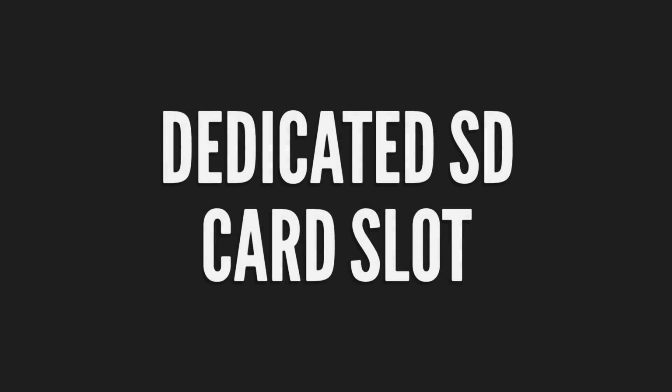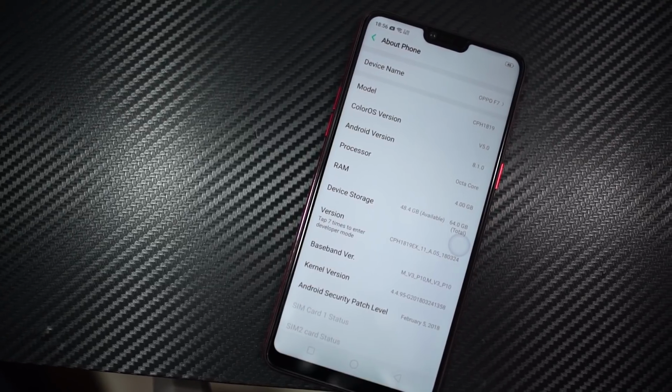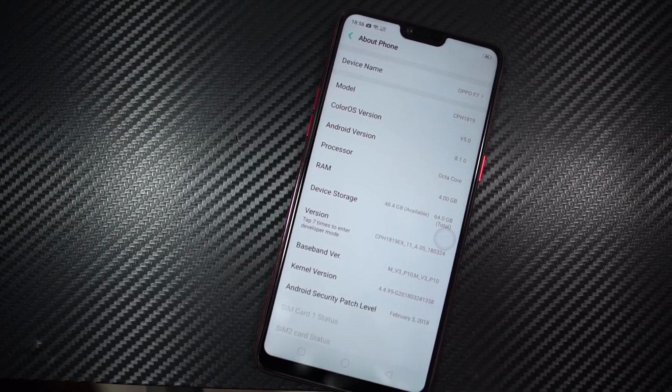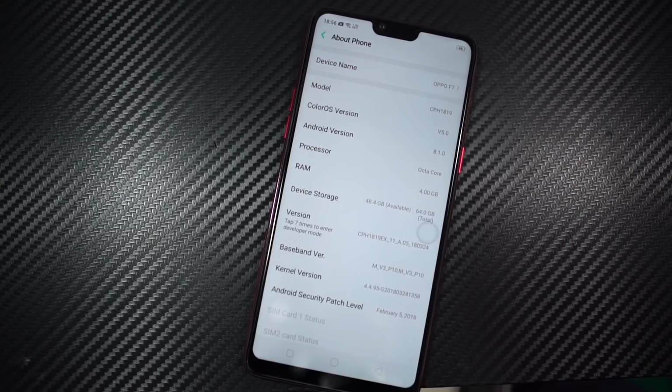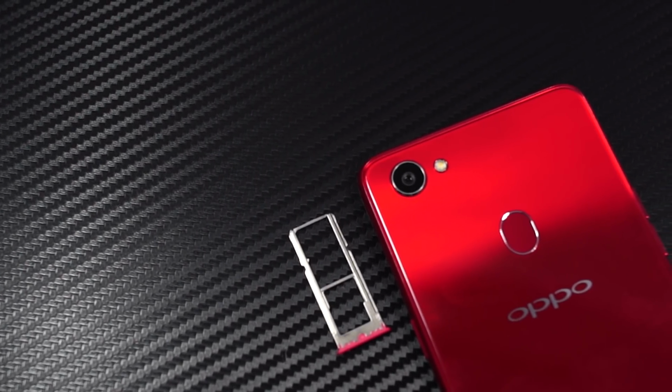Now the next reason to buy this phone would be the dedicated SD card slot. This phone comes with around 50GB of free space for your user apps and user data. For many people that might be sufficient, but if that's not sufficient for you, then the dedicated SD card slot will be of great help.